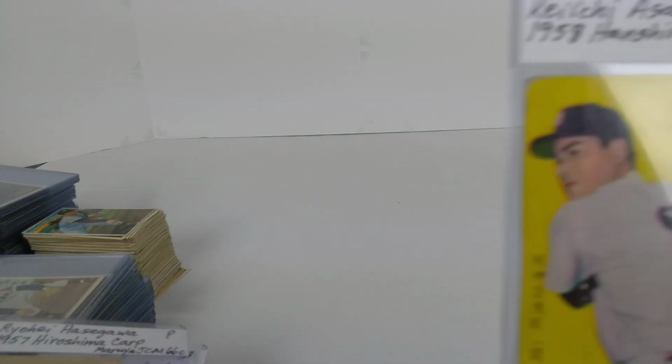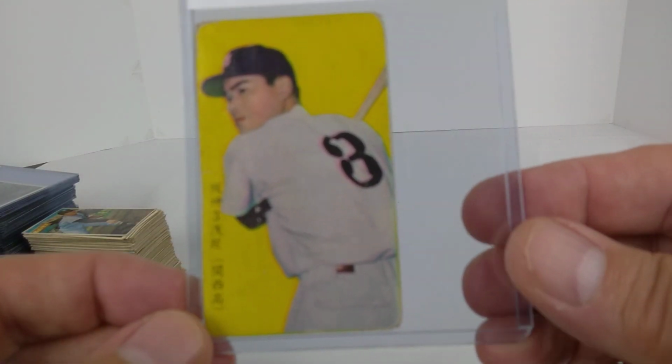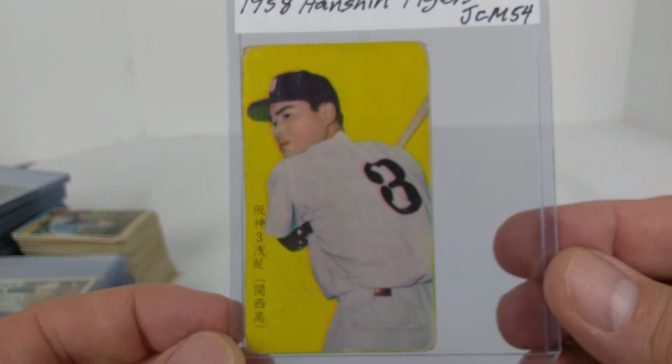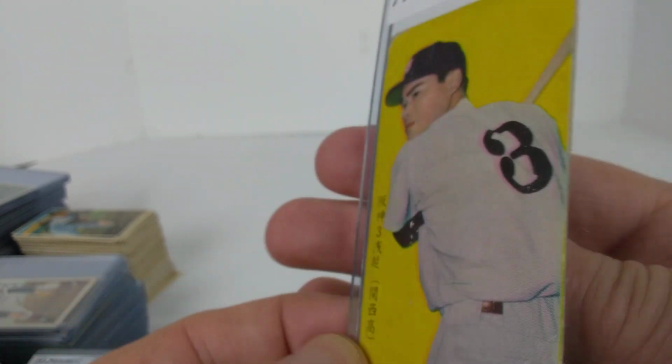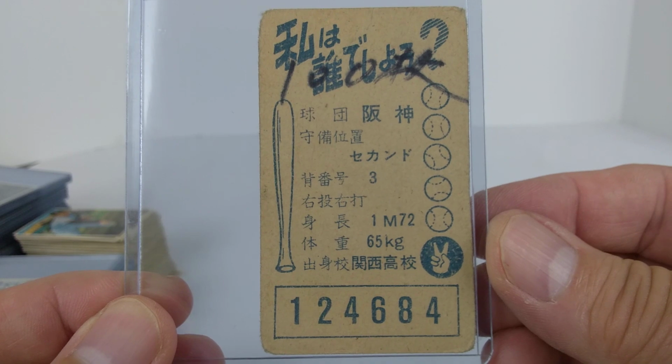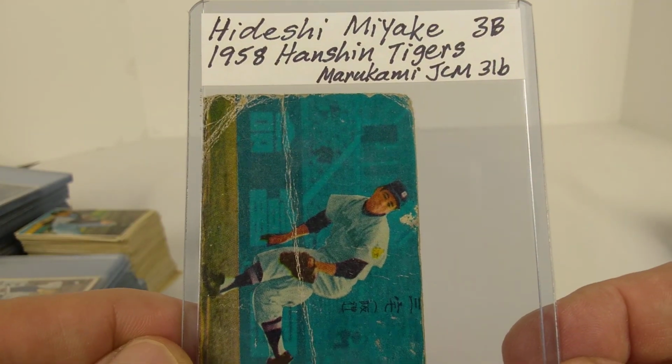1958 JCM 54. We have Keiichi Asagoe of the Tigers, not on the checklist. Here he is. JCM 54. There's his number. Same photo, one color, one black and white, both unlisted.